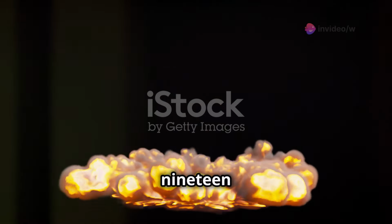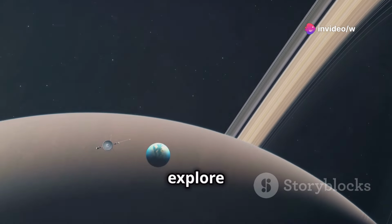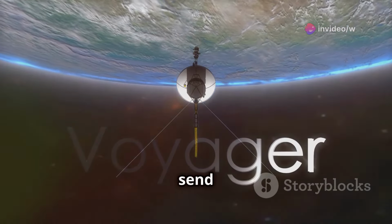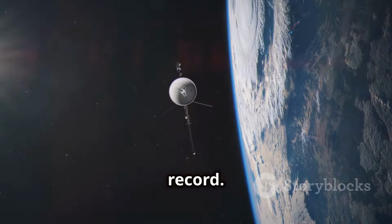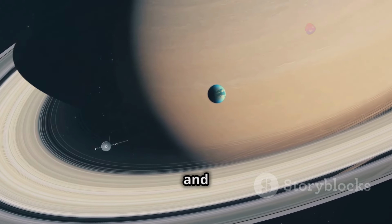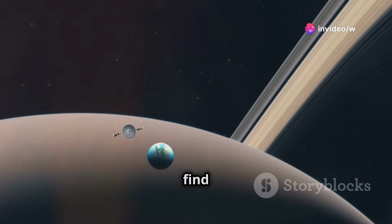On September 5, 1977, NASA launched Voyager 1. The spacecraft's mission was to explore the outer planets. It was designed to send back data and images. When Voyager 1 launched, it carried a golden record. This record contained sounds and images from Earth. The goal was to communicate with any intelligent life that might find it.